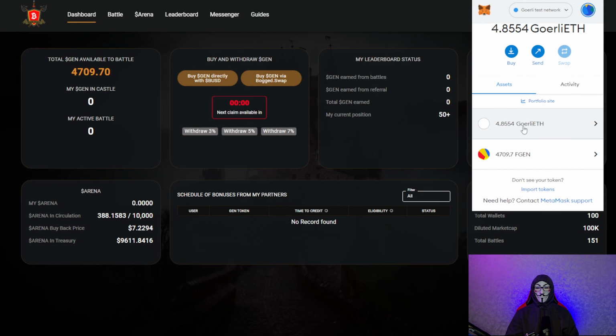That's why you see Girly ETH and that's why you see FGen. These are the sample tokens right now that we're using, all right? This is our token that we're using for gas, and this is our token that we're using to test out the Gen. So don't worry about what it says here.